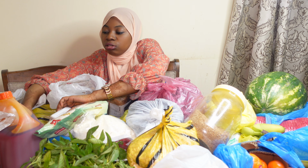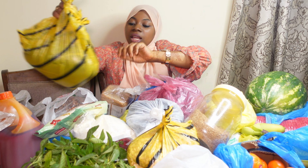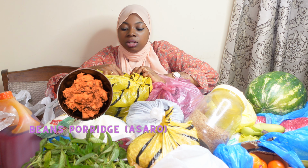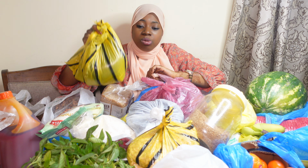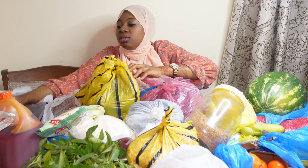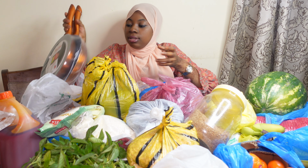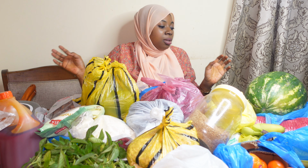I also have ata gigun for my beans porridge. Ata gigun. I don't want to open it because it's very, very spicy. I also got a frying pan, guys. I need this. I think that's about it.